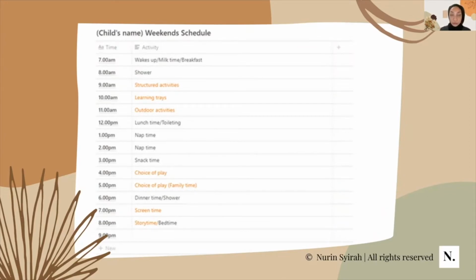Okay, and then moving on to 10 o'clock. Okay, because at 10 o'clock I have to start cooking, and this is where she will have an independent play in her learning corner. Okay, we have a designated learning space where I will fill up all the trays with all the learning activities.